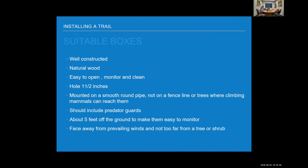Natural wood is said to be preferred. They need to be open, easy to open and monitor, because you're going to look in them and monitor them, and you want to clean them at the end of the season. The hole size is very specific. It has to be 1.5 inches, no larger or no smaller. If a woodpecker or other bird starts to enlarge the hole, I can buy a little brass protector that I just tack onto the front of the hole, and that prevents it. I think that was in your original picture, that was around the hole to keep it from being bored out larger. Yeah.